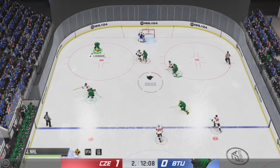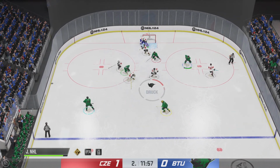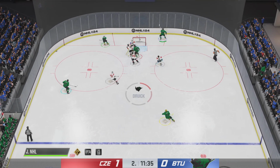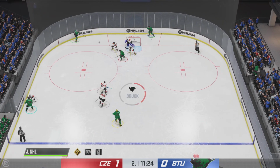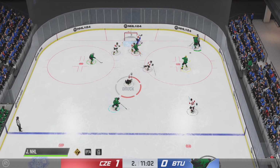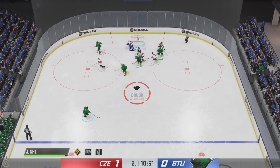Ostrava's PK unit comes up big as both sides are back to even strength. Well, they're going to continue to trail here because they weren't able to get the equalizer on the power play. A missed opportunity, and really, timing is everything, so they'll have to figure out a way to dictate pace and get back on the board.